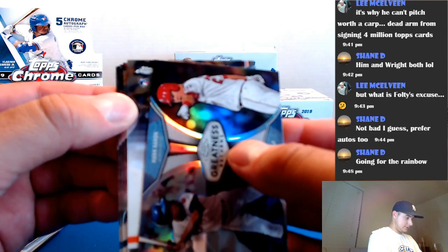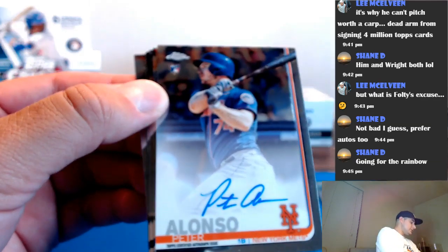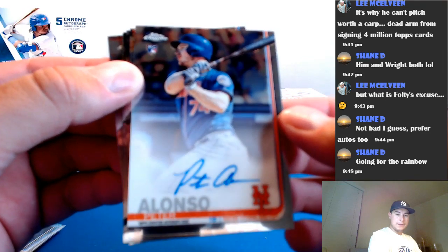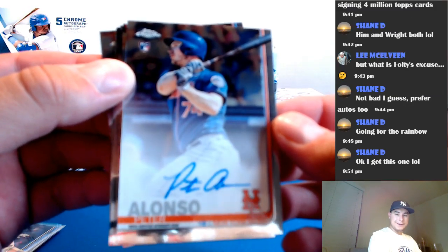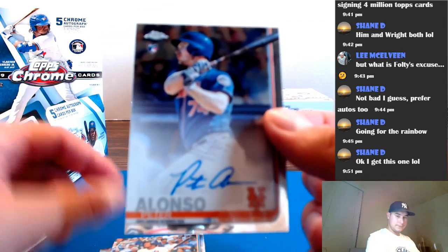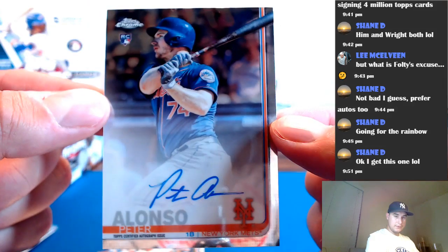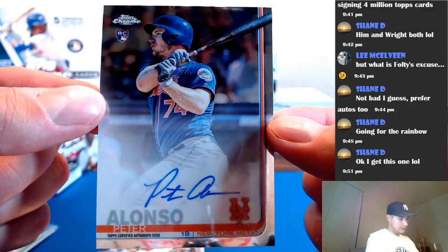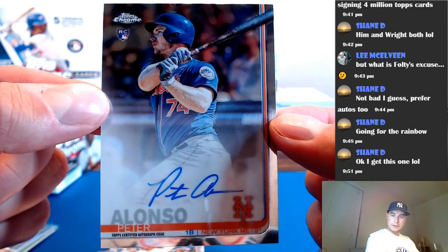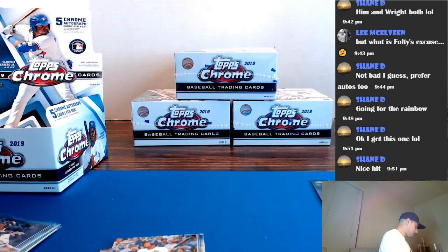Last autograph for the box. Pete Alonso. There he is. Congratulations. I'll top load this right now for you. Pete Alonso. All right, Shane, you can get that one. You get the Greatness Returns card. Nice hit. Congrats for the Mets spot. We're bound to get him. And we did. Come on, focus for me. There we go. Boom. Just a base auto, not a refractor. Congrats, Chad G. I'm going to top load this for you real quick. Where did the thick ones go?